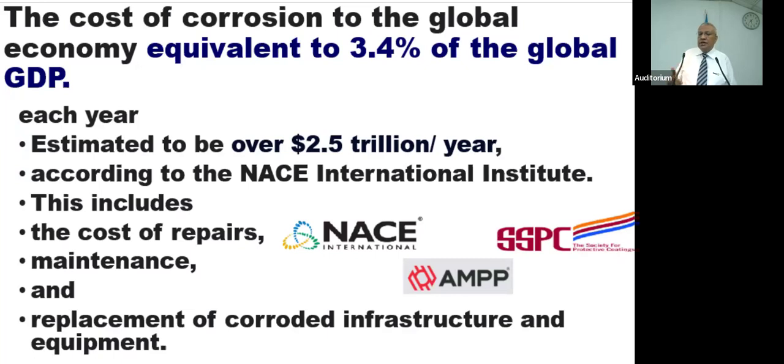NACE gave a project to a company called CC Technologies about 10, 15 years ago. And remember that 6, 7, 8 years ago, the university professors came to the road and put up a board: 6% of GDP for our education. Then the Americans got together and tried to estimate what is the percentage of the cost of corrosion relative to the GDP. It is a very, very sacred benchmark. They found it was 3% earlier, now 3.4%.